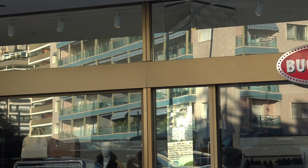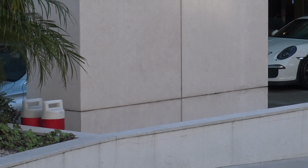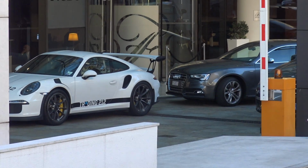So the idea of today is that we're using Monaco as our base for the next 2 days, and today the sole purpose of it is to drive out up into the Southern Alps. I'm not gonna describe it to you just yet, but take it from me, if you're into driving and just beautiful scenery, this is definitely one of the best roads in Europe. So, without further ado, let's hop in our RS and do this.